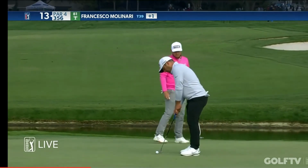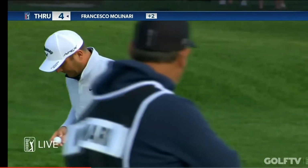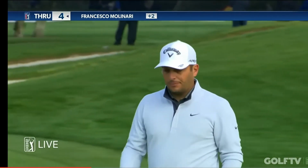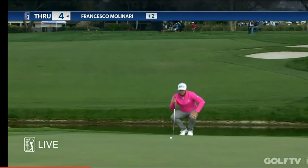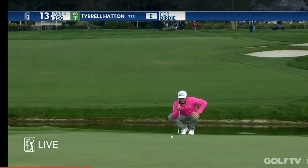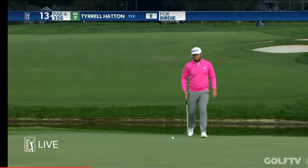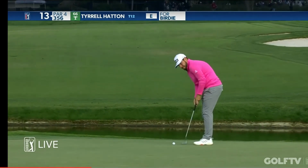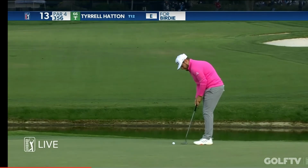Chantel, I think it's cool that they've paired the last three champions at this event together. Get a chance to show their skills in front of each other. It's kind of cool how pivotal wins at Bay Hill, at Arnie's place, have been for anyone who's won. But Tyrrell Hatton's been on a tear. This for birdie.